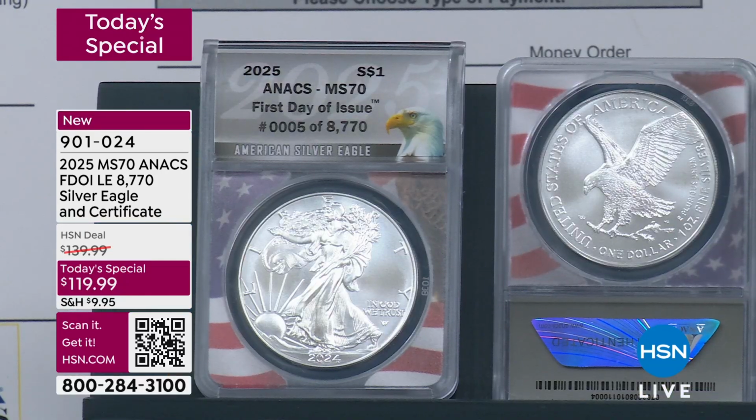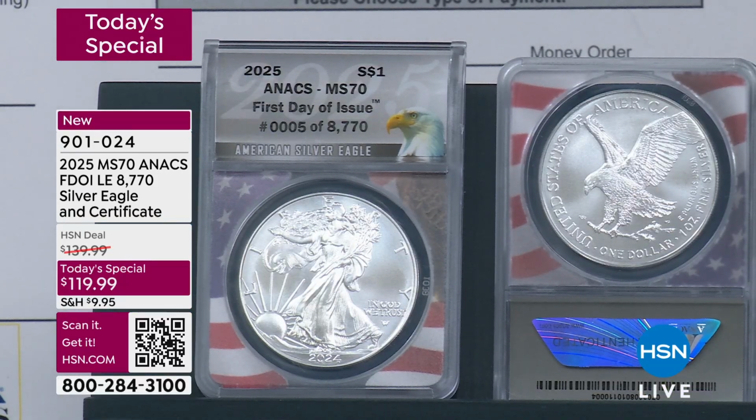As a matter of fact, you probably see it says 2024. Well, that's because he would be arrested if it said 2025 on that coin. The US Mint would not be happy about that.